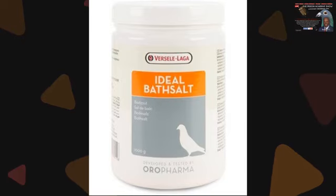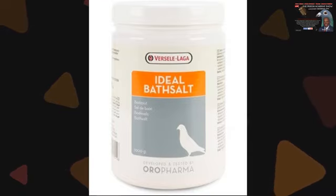Let's go into your birds taking baths. Your birds need to be taking baths on a regular basis. You need to be putting out your trays with fresh water. And this is a very good bath salt, again by Versele-Laga. You can use this product. This is all about preventing your birds from catching lice, mites, and pigeon flies.